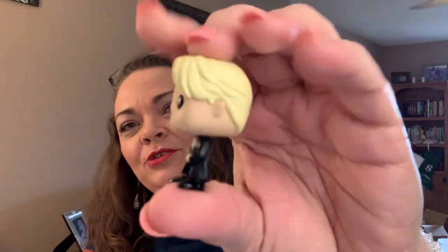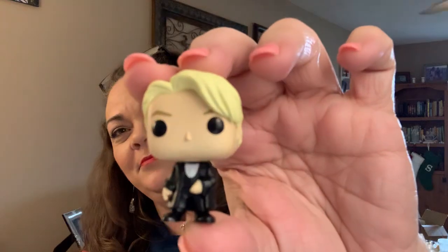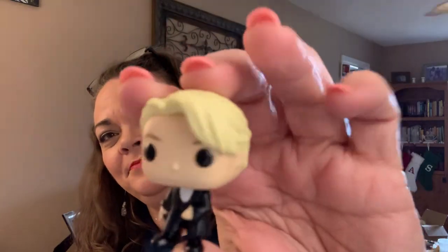Isn't he a handsome little boy? Rotten, but handsome. And his dress robes for the ball.